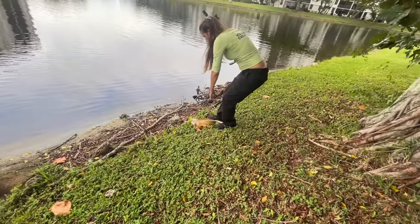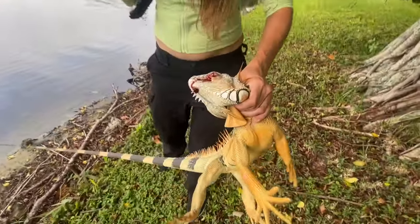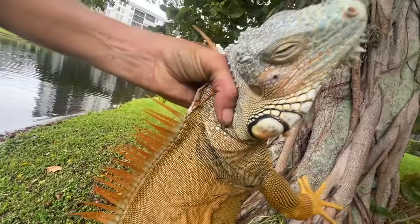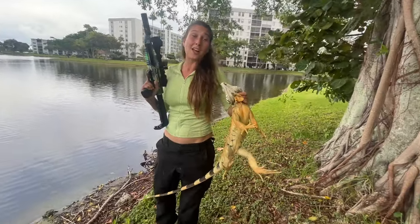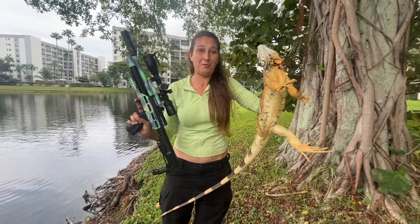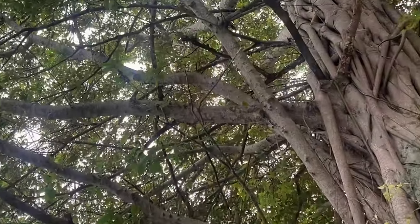Step on him. And look, that's exactly what I got. Was only in the eye. Came out the backside of his head right there. Wow. Brilliant shot. Got that iguana. It's one of the only shots that takes them out with a single shot with these big boys. I cannot tell you enough. Got you, iguana. Oh yeah. All right, I'm recording.